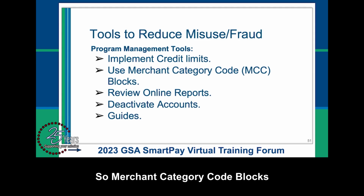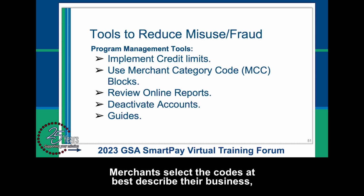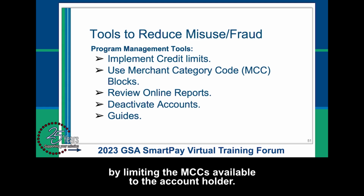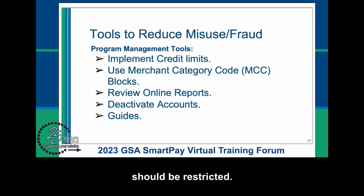So merchant category code blocks are established by the associations or contractor banks to identify different types of businesses. Merchants select the codes that best describe their business, and you may limit the types of businesses where the account will be accepted by limiting the MCCs available to the account holder. The contractor bank has established sample templates that may assist you in determining which MCC should be restricted.